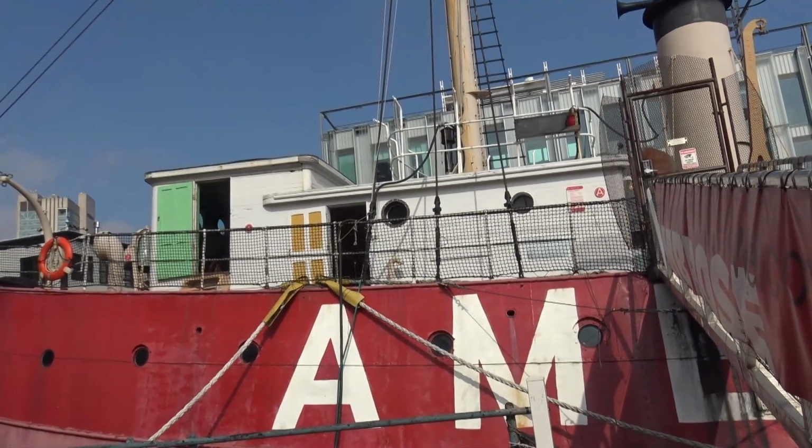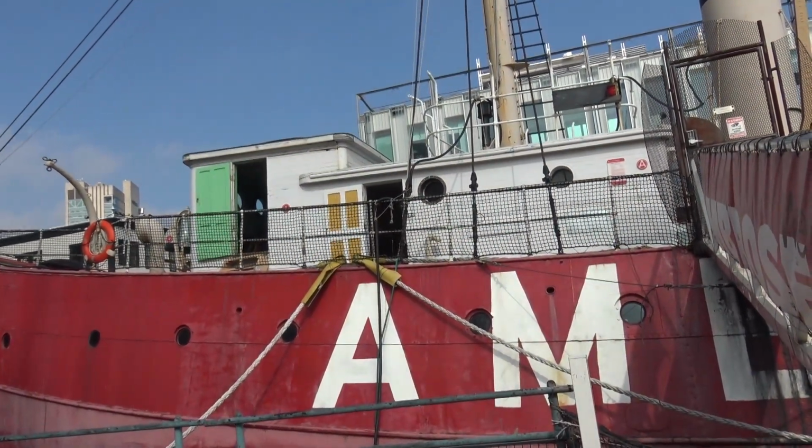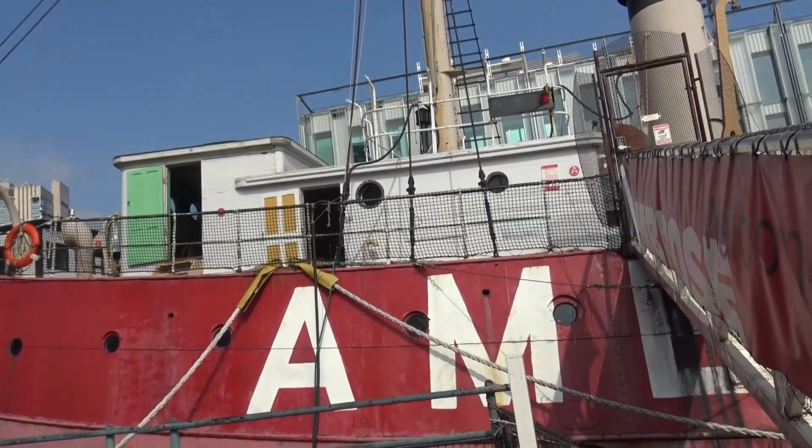The only problem is that all the way out there where the channel begins, there is no way to mark it. There is no kind of convenient rock where they could build a lighthouse. So instead, they had to build a light ship. That's what this is here.